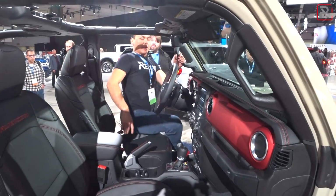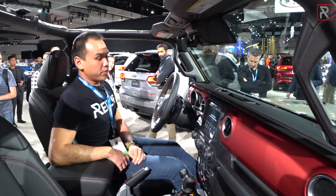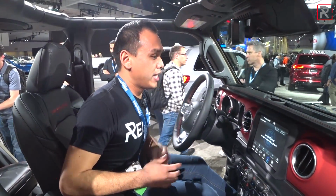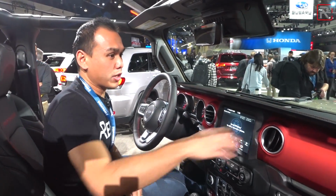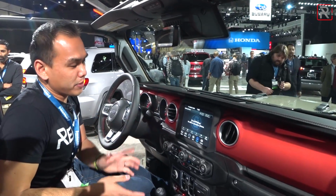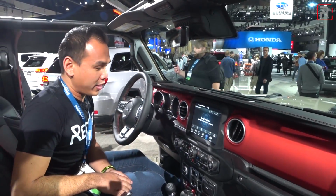So if you guys have spent a lot of time in the Wrangler, the interior of the new Jeep Gladiator should be pretty familiar to you. This is practically identical. This particular one, I've switched to the Rubicon, has the same kind of red anodized trim that we like in the Wrangler Rubicon. You surprisingly have the stitching that goes across the upper part of the dash. Some of the other materials here are a little bit hard touch plastic, but that's perfectly fine. This is more of a utilitarian vehicle.